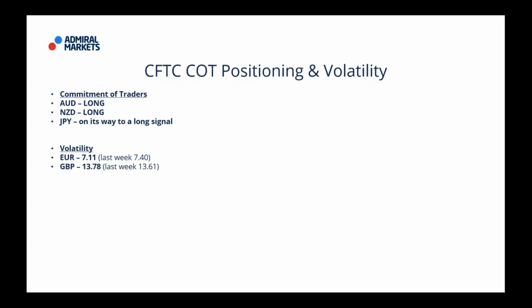Volatility for the euro came off a little bit. Pound increasing naturally. Volatility means we're ready to make some money, guys. And on the yen side, came off a little bit. VIX overall obviously increased due to that somewhat violent sell-off last week in US equities.